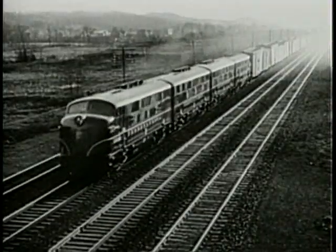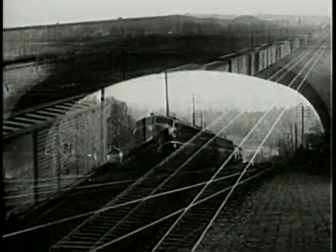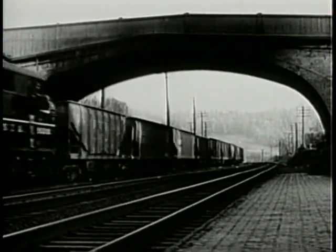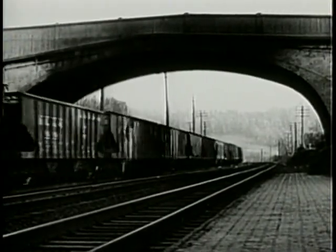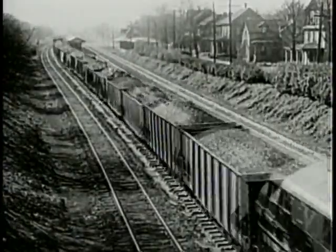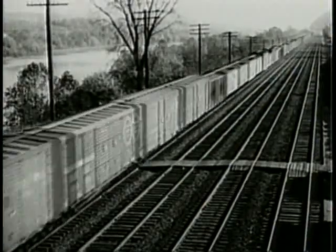More and more freight trains are hauled by powerful multiple-unit diesel locomotives. Their greater flexibility of operation has made an important contribution to railroad progress, so that today, no other means of transportation can equal, over long hauls, the economies and speed of freight.